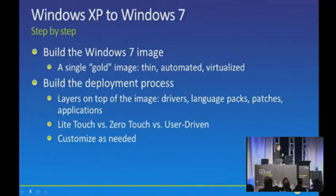In fact, we've even described how to do things like image factories, where you can create PowerShell scripts to drive Hyper-V to automatically do these build processes for you. So you could even automate this to run a daily build where you just tell it, okay, go create me some new images. Tell me when you're done.